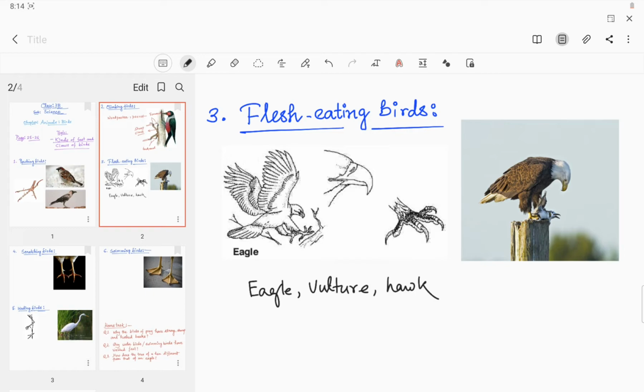Why are they called birds of prey? Because using their beaks they can tear the flesh of an insect, of their food. Clear? So they have strong and sharp and hooked claws. These claws are called talons.